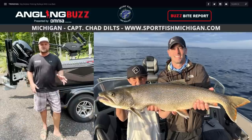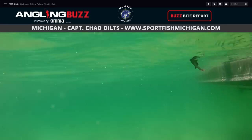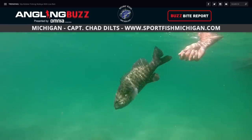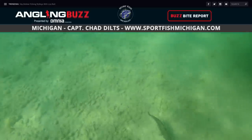Anglers wanting to target lake trout and salmon, both trolling and jigging, that's a great depth to focus. Smallmouth have gotten a little bit tougher. A lot of the shallower fish are pretty much gone. A lot of the adults have worked their way over the break, so try to really target those fish on the underwater points and inside turns.